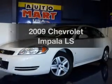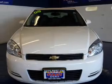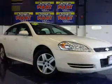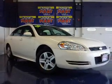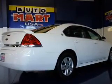Check out this 2009 Chevrolet Impala. This is the set of wheels you've been looking for. The powertrain includes front-wheel drive with a reliable six-cylinder engine that responds smoothly to its automatic transmission. Premium wheels lend a distinctive appearance. The anti-lock braking system will help deliver you safely to your destination.